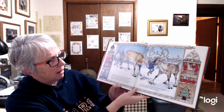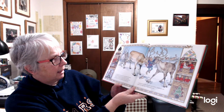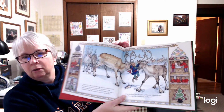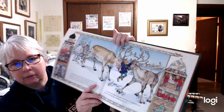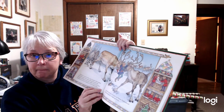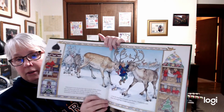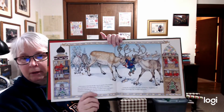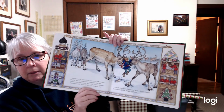At least she found them: bramble and heather, windswept and lichen, snowball, crag, twilight, and tundra. So if you notice, they have different names than the ones that we know of. So maybe, just maybe, the ones that we know, maybe these are their cousins, or maybe they gave them more American names when Santa deals with them here in America.